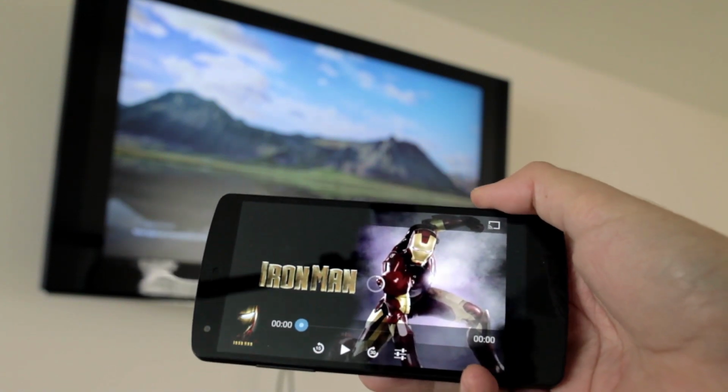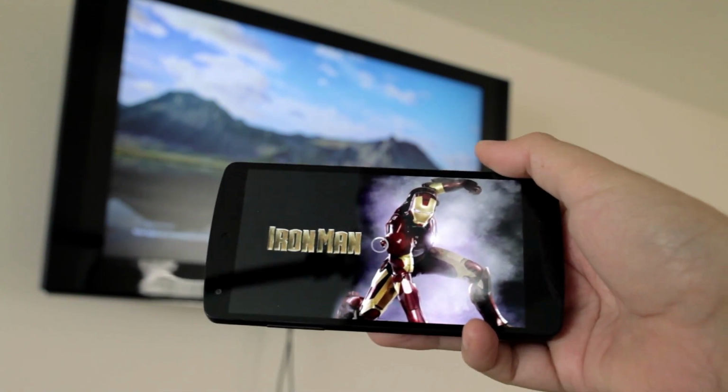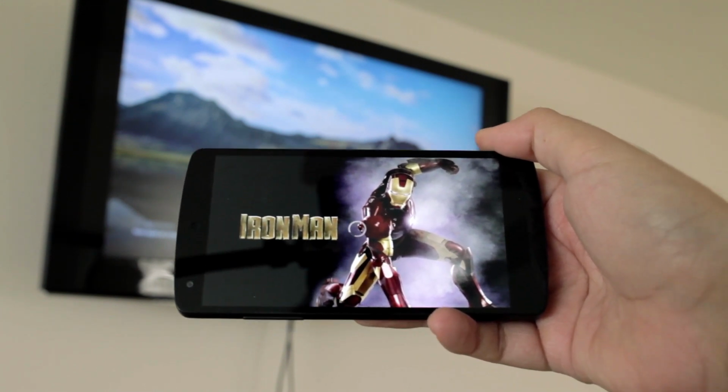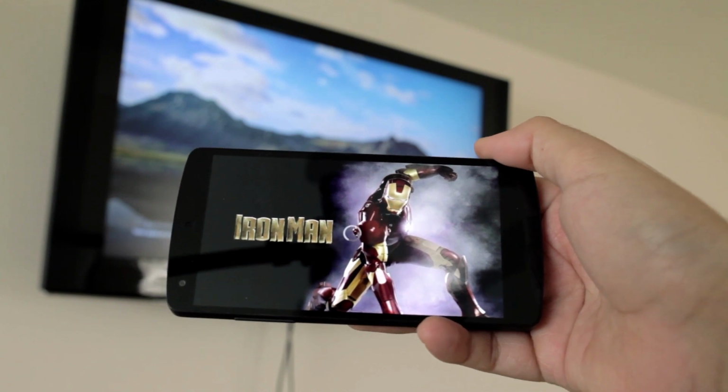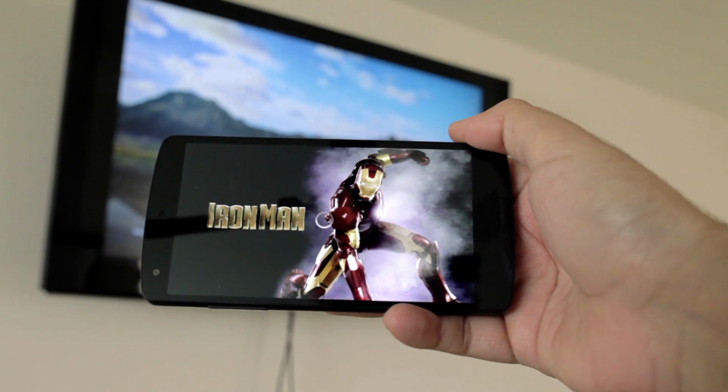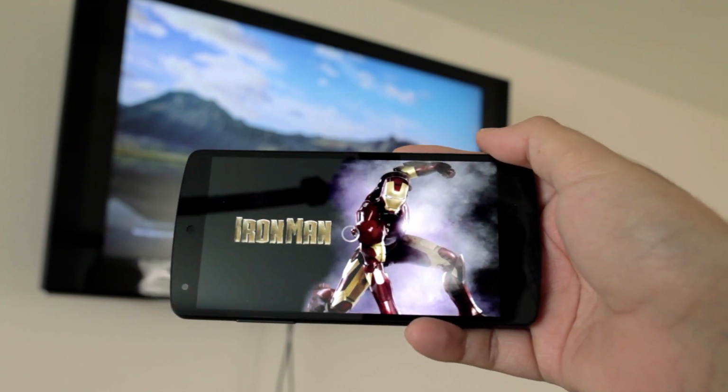Remember, this is not my server locally. This is being streamed through their computer. So a lot of this is going to depend on how quick their internet connection is. In some cases, it may take a little bit longer than expected. So as you can see right now, that is the case. Now this is Iron Man.